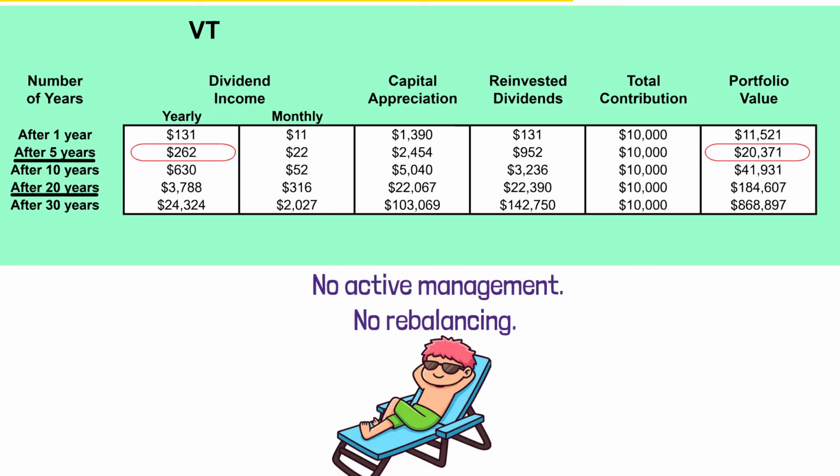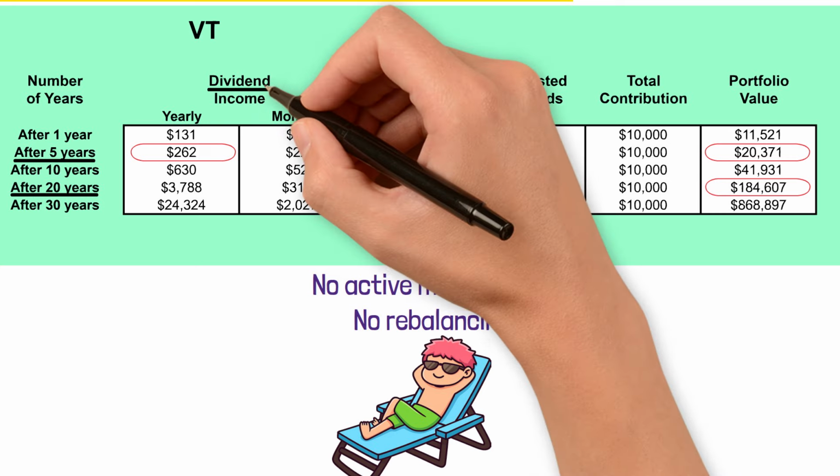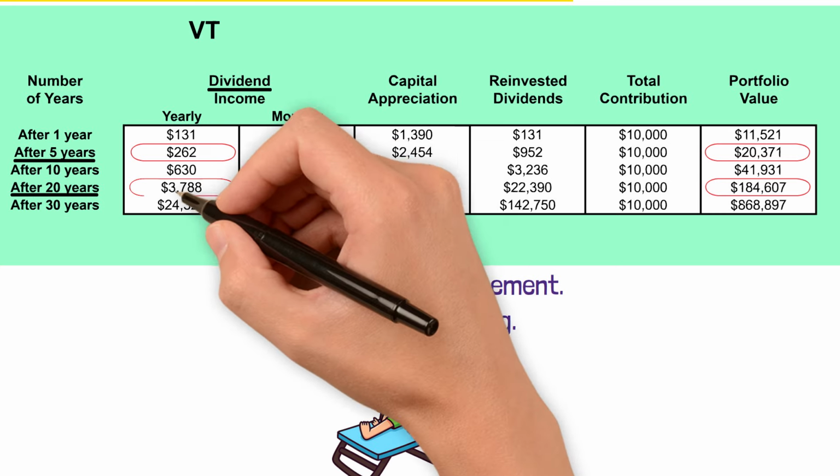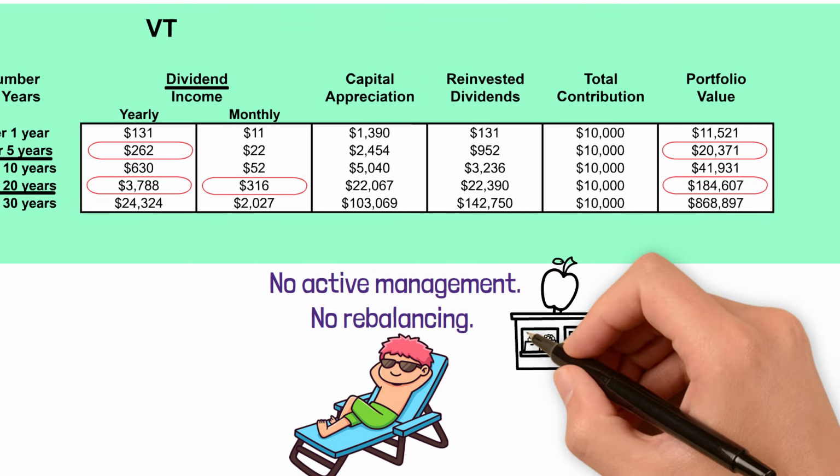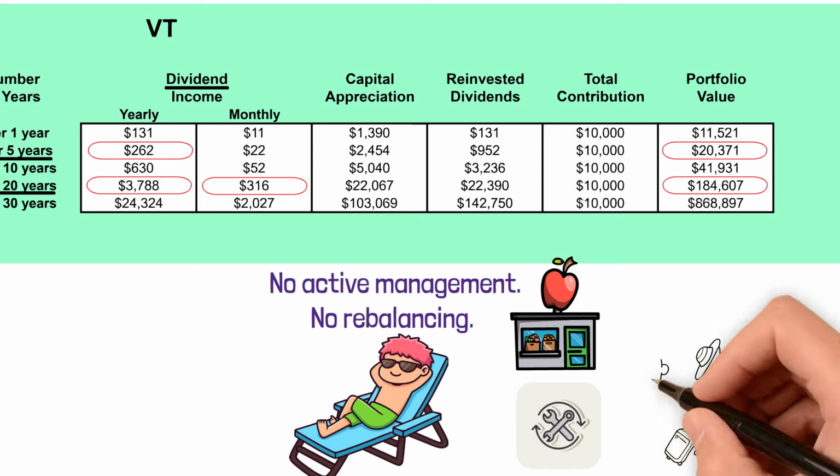After 20 years, the portfolio snowballs to $180,000. That's 18 times growth. And the dividends? Now delivering $3,800 annually, or $320 per month. Enough to cover groceries, utilities, or even a weekend getaway.